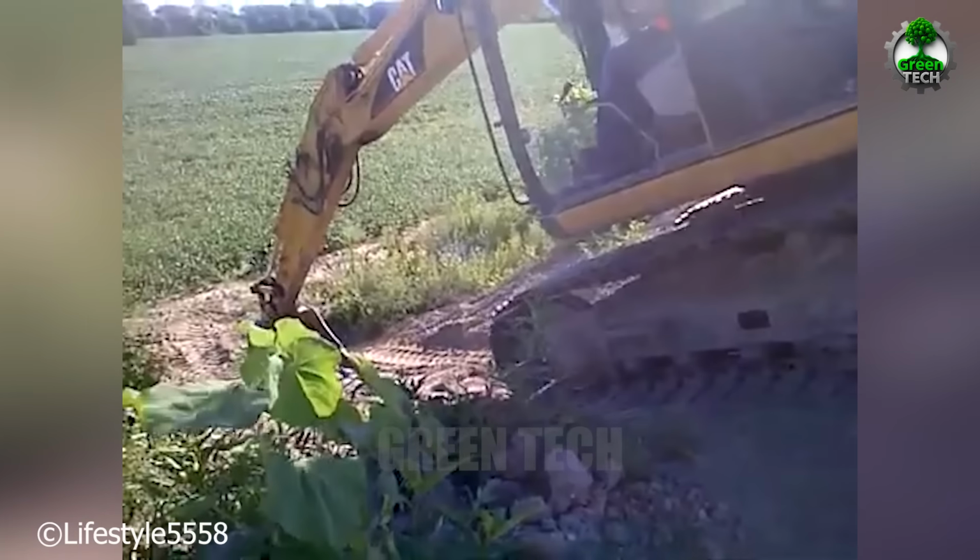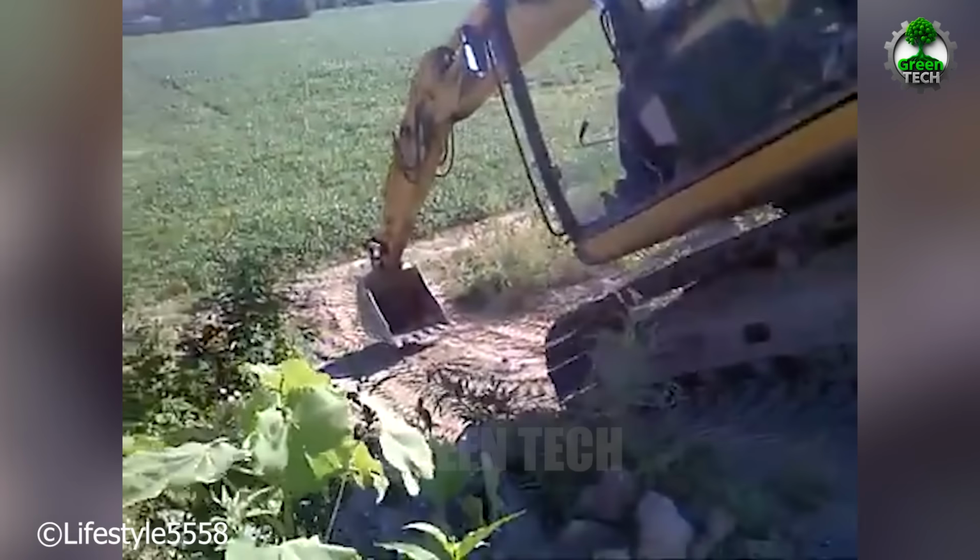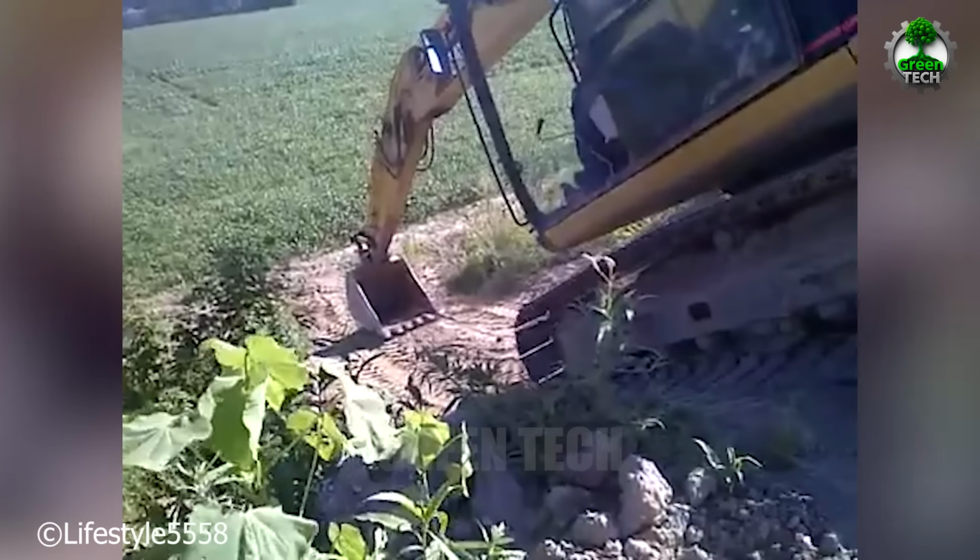Training on a slope like that is no joke. Carlos is learning how to control the excavator under pressure, especially when traction and gravity don't agree.